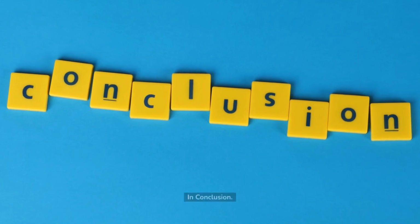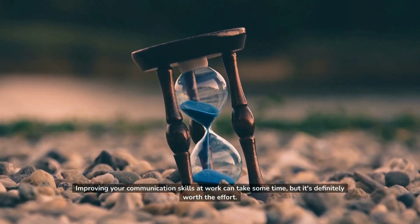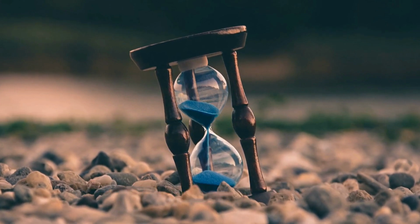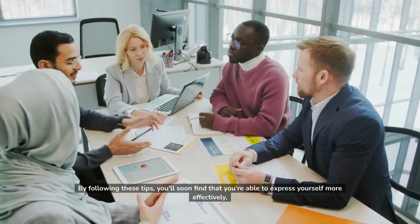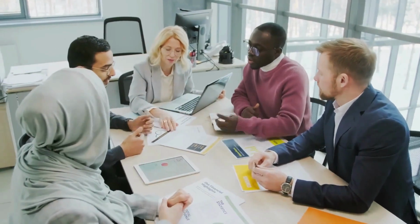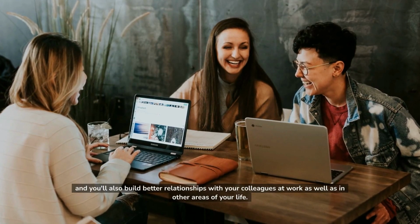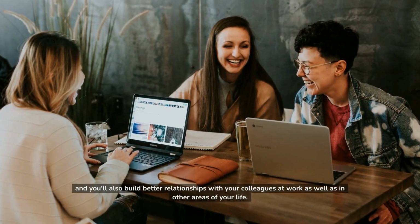In conclusion, improving your communication skills at work can take some time, but it's definitely worth the effort. By following these tips, you'll soon find that you're able to express yourself more effectively. And you'll also build better relationships with your colleagues at work as well as in other areas of your life.